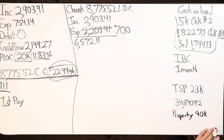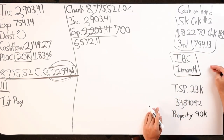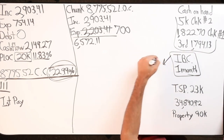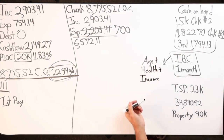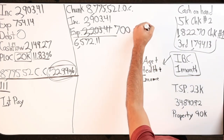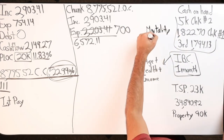Okay, $90,000. The reason why I'm asking these questions, when it comes to life insurance, in terms of the amount of money that we want to throw into a policy, the insurance company is going to take our age plus health plus the income that you make in a year. And when they look at the age, they're trying to determine the mortality rates that they have on here. I think I spelled that right. Mortality rate.